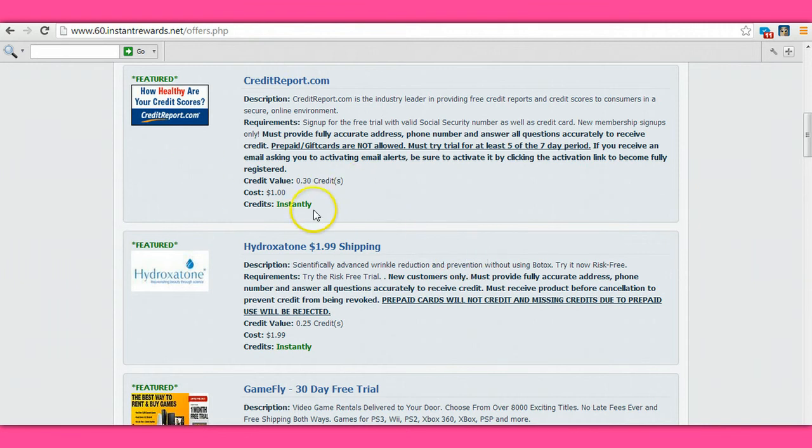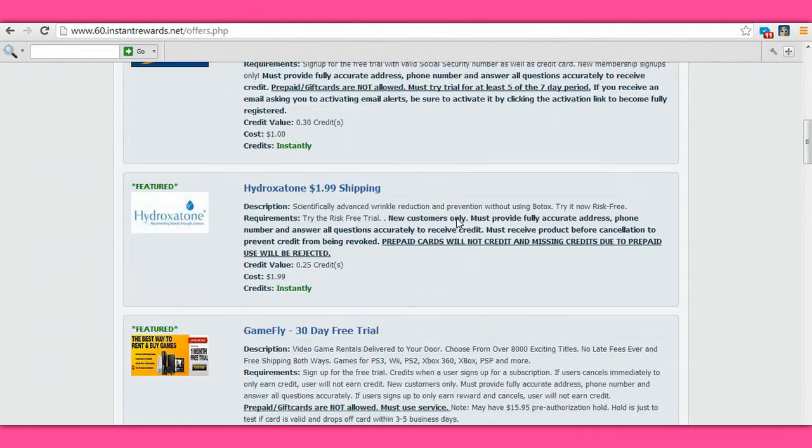This is just an example of what offers to choose, but you're definitely free to choose whichever offers as long as you get to 1 full credit. The first one here is 0.30 credits, so I know I need to look for something else that's going to get me closer to the 1 full credit. This hydroxytone is 0.25, so that's going to give me 0.55. So I know I would need 0.45 more credits to get to 1 full credit.